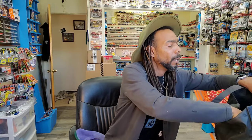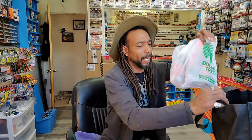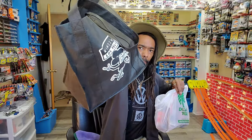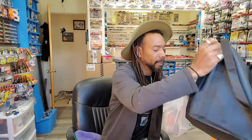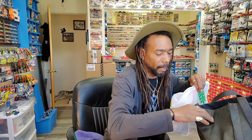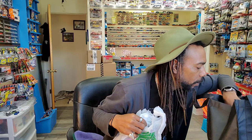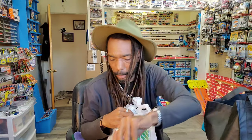Sorry guys, I'm trying to make room. I'm feeling really bad. I got this plastic bag at Dollar Tree because I left my repurposed bag, the Kingswell bag again. Because I left that bag, I was gonna try to cover it up, but I can't. So why don't we do that? Why don't we just start with the Dollar Tree then?